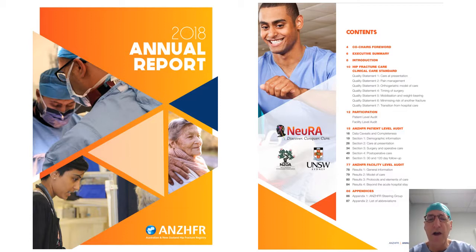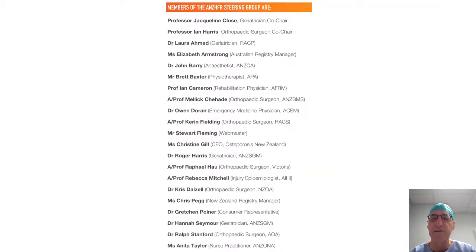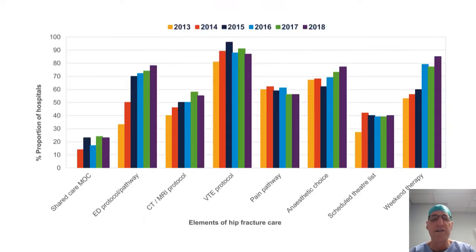And so it's a very well put together book. The report is in two halves. There is a patient level audit, which is individual patient data, and a facility level audit, which tells you about all of the hospitals. And every hospital that treats hip fractures regularly is included in that institutional or facility audit. And this is just, I think, an update of the steering committee members who are on it now. So let's have a look at some of the things.